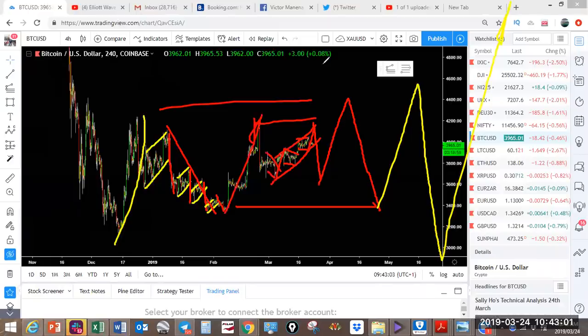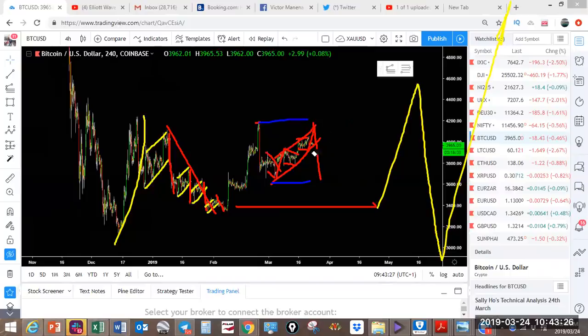Let me identify the structures with the blue color. Let's get the eraser out and clean it up a bit. So Elliott Wave is all about pattern recognition. You're playing with the patterns. This is like a puzzle. Okay, so let's have a look there. This should actually be a different color. Let's use green to make it simple. 1, 2. We've got 1 there, 2 there, and then there. So that is your structure. 1, 2, 3. Show you now.